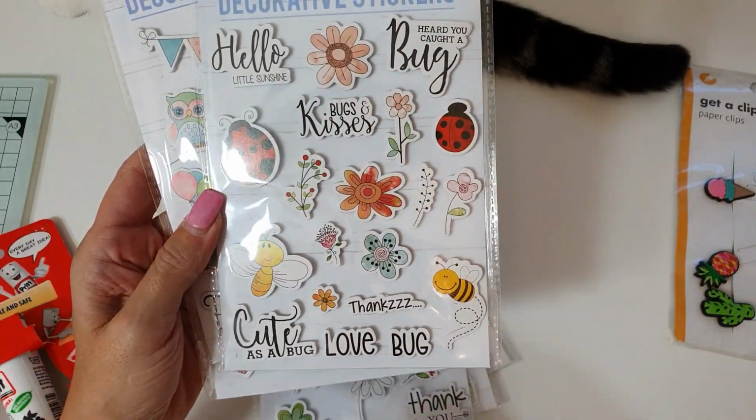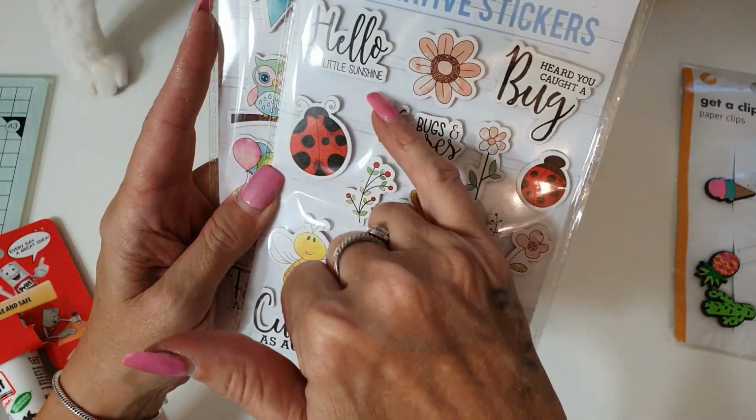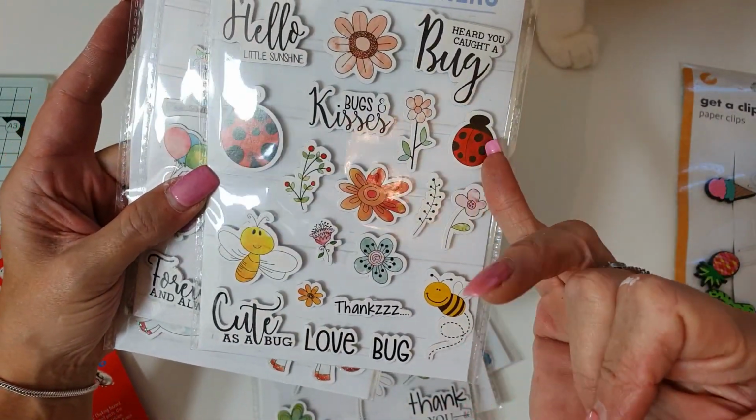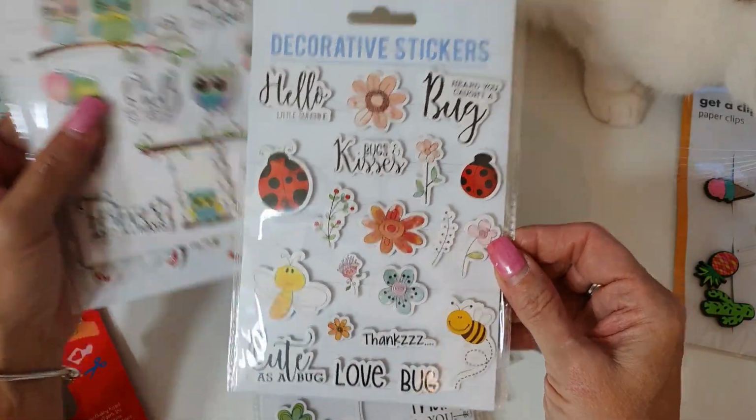And then we have these ones, which say "cute as a bug," "love bug," "thanks, bugs and kisses," "hello little sunshine," "heard you caught a bug." That's very cute. And then it's got ladybugs and flowers and bees and cute things.